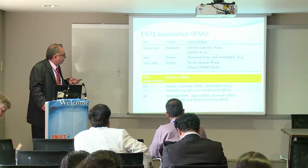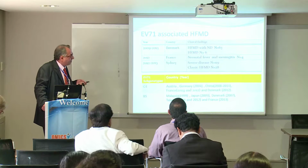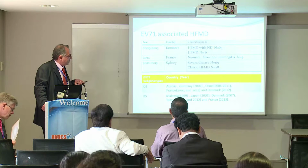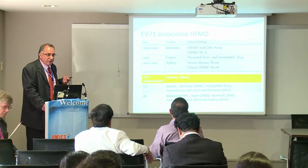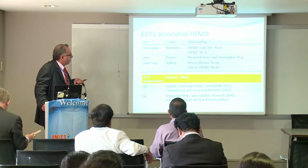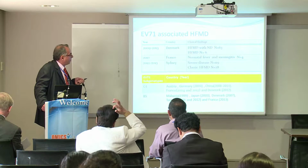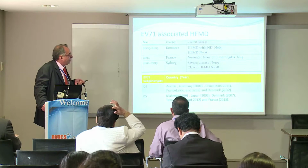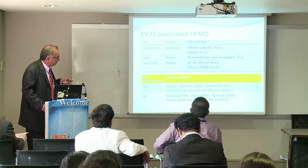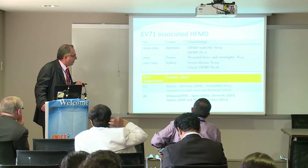In this slide, the upper part, we have some publications from countries like Denmark, France, and Sydney. It shows the individual infection reported cases. As you can see here in Denmark, during 2009 to 2012, there were 63 cases with neurological disease. 6 out of 63 were classic hand, foot, mouth disease.